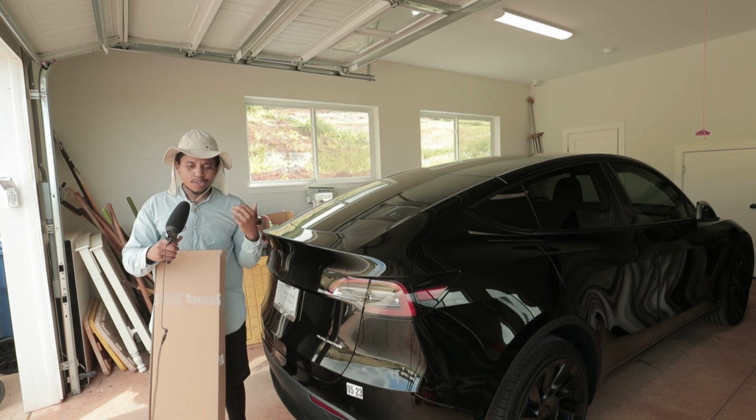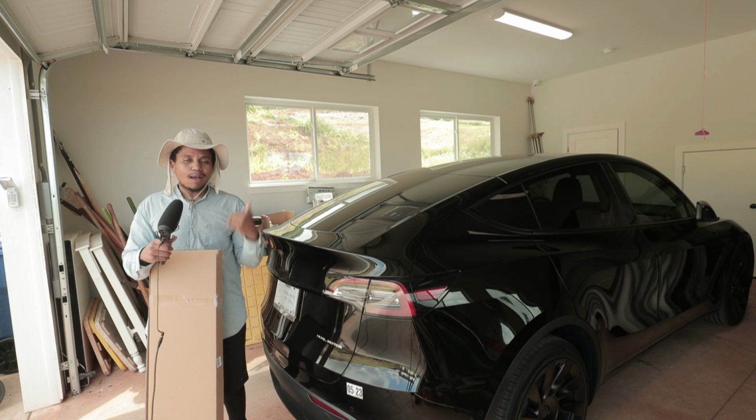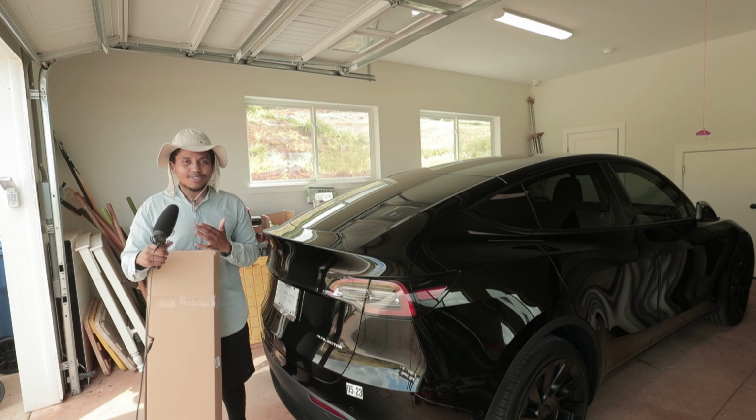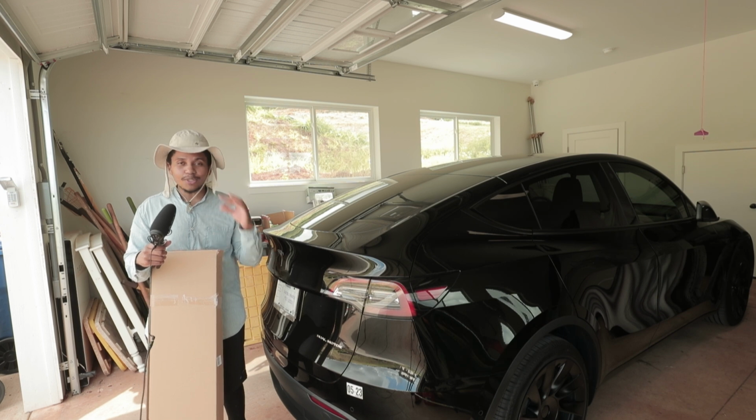At time of purchase, the spoiler does run you about $140. I was able to get a discount off of it, so I only ended up paying $120. So guys, this spoiler that you're going to see me install today only cost me $120. I got a really sweet deal.